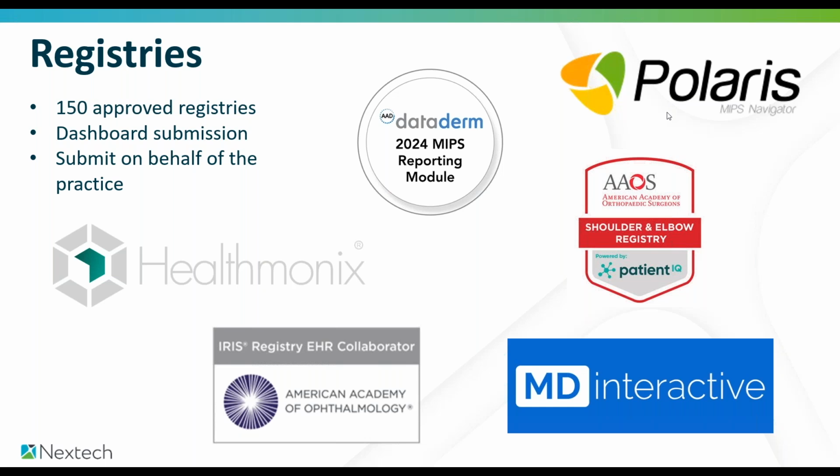So of the 150 approved registries, it is your choice as a practice which one you prefer to work with. And we're going to talk a little bit more later on why you choose which one. But there's lots of options out there. Most of these work under some type of a dashboard submission where they show you your numerators, denominators, and performance percentages, and then submit the data on behalf of the practice to CMS.